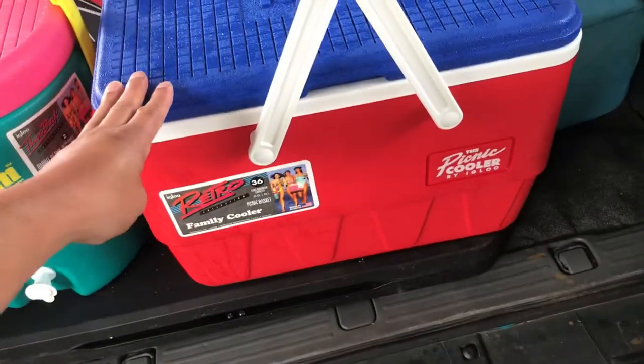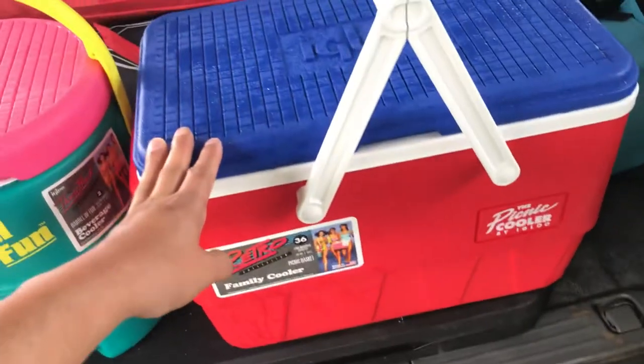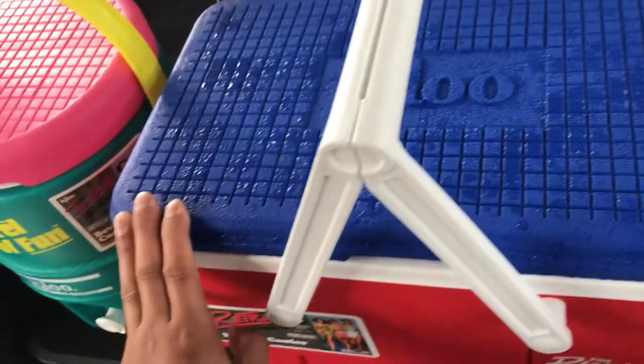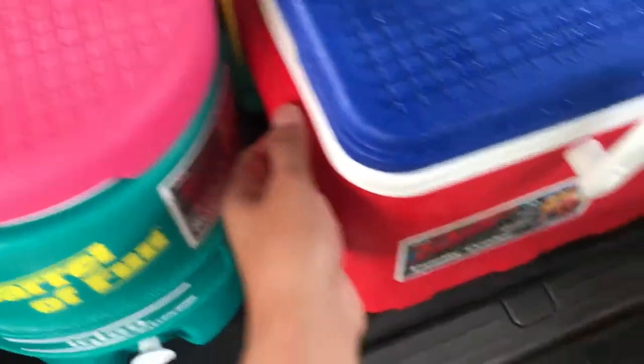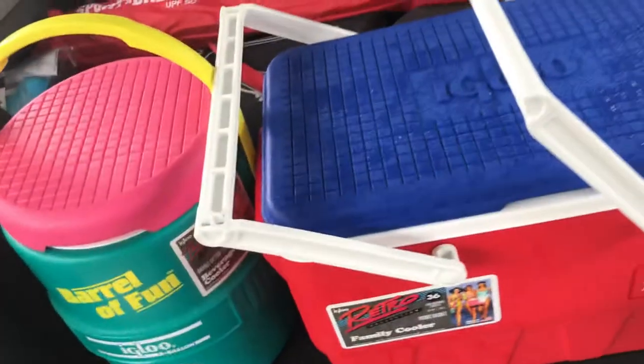I put a 20-pound bag of ice into this retro picnic cooler, and this morning I'm going to see if the ice is still there. How long does this cooler keep the ice from melting? We're about to find out.